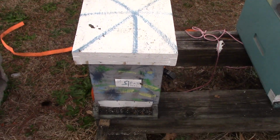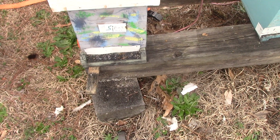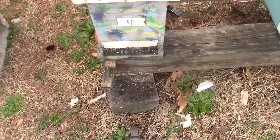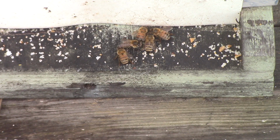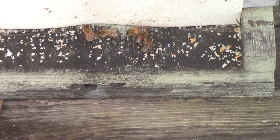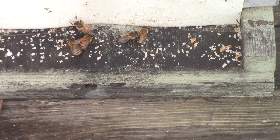We got some little bees down here on the bottom, because when the queen was being hatched, I closed it all up. We're going to open it up a little bit later, but not right now. They've got a hole in the back, facing south.